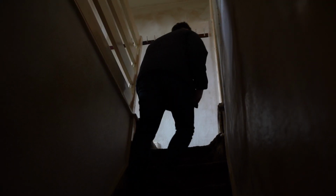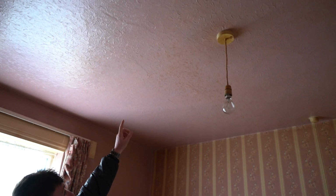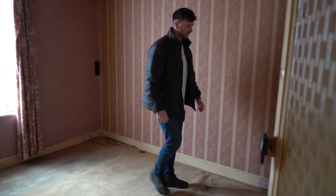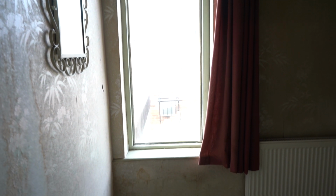Moving on upstairs then, and as you can see, the wallpaper is peeling off the walls, and you can see nicotine stains on the ceiling. This is the same story throughout the property, so I'll be looking to remove all wallpaper, remove any loose pieces of plaster, and then re-skim the walls and ceilings. I'll then go on to paint the walls white, which will look really fresh and attractive to prospective tenants.